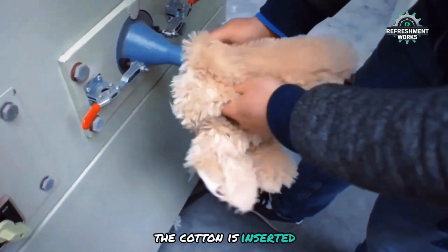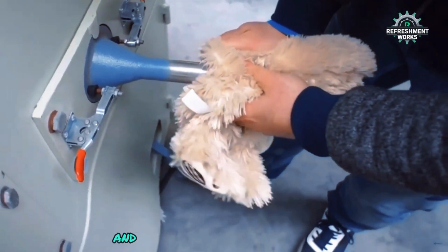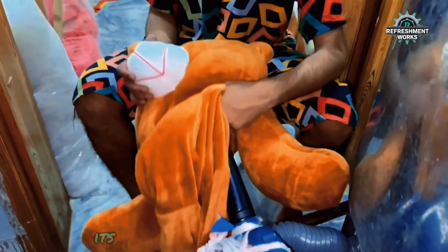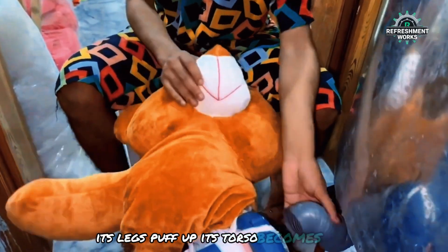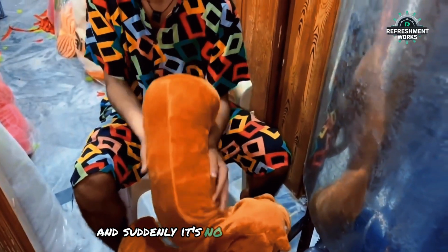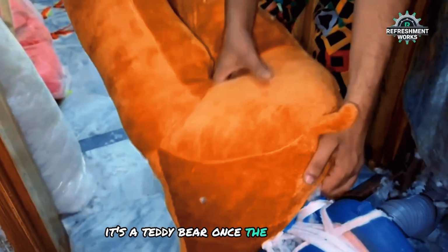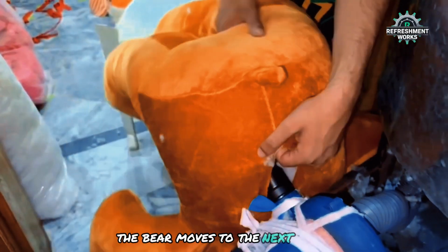The cotton is inserted through an opening in the bear's lower back, and as the machine keeps working, the bear begins to look real. Its legs puff up, its torso becomes solid, and suddenly it's no longer just fabric and fluff. It's a teddy bear once the stuffing is complete. The bear moves to the next stage.